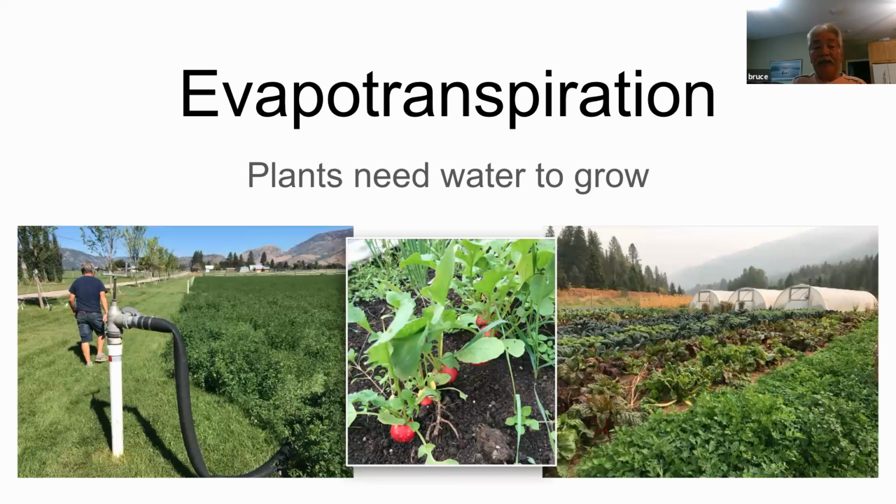Evapotranspiration. Plants need water to grow. Obviously they do. This is part of that same trip we had. I'll tell you, the farm on the left there was one of the most efficient systems I've seen set up with a traveling reel. It looked like a park. That's in the Grand Forks area.